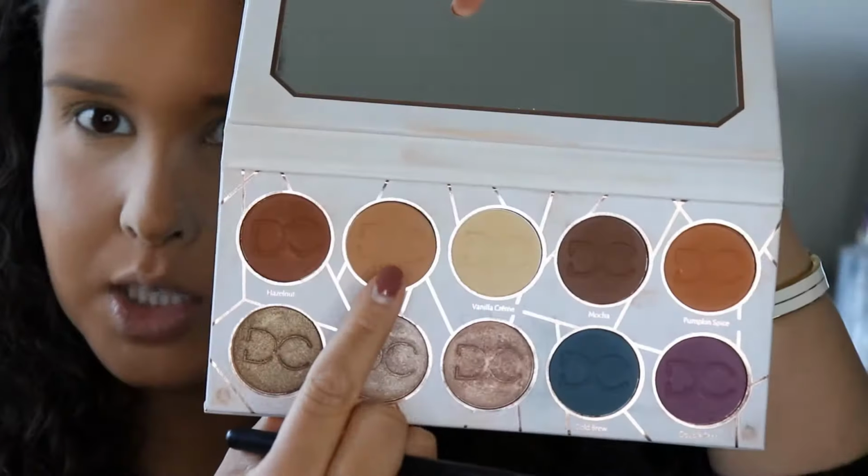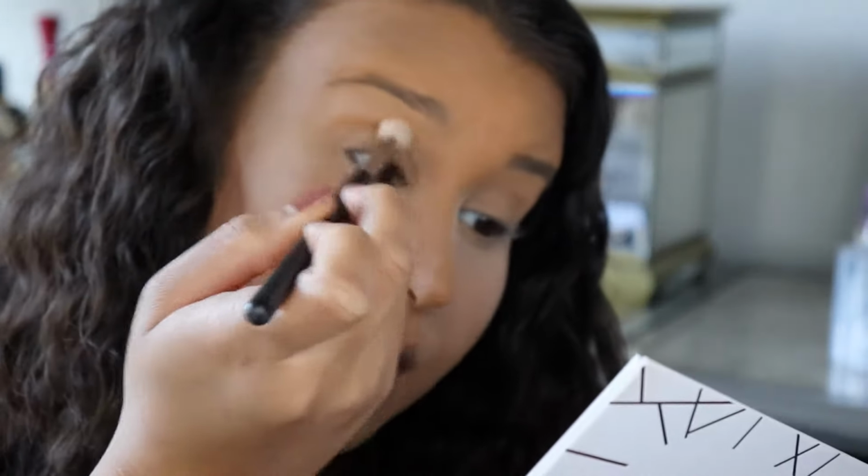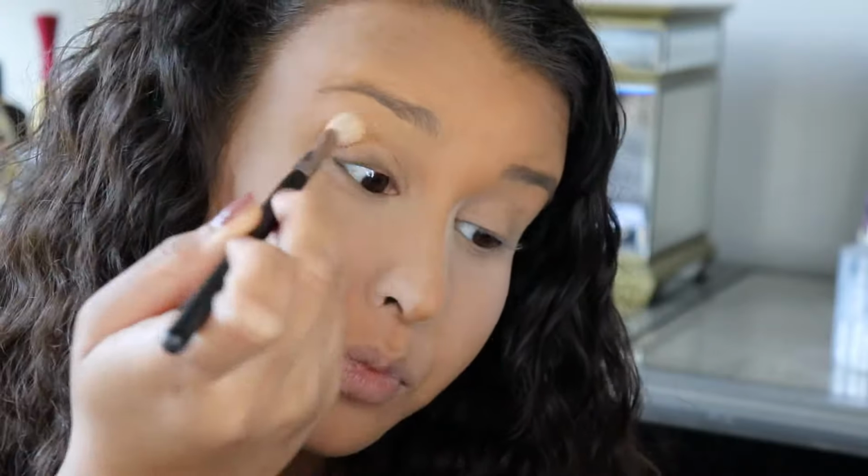I'm next going to move over to the next color in the palette, which is this one. It's called Caramel. I say caramel, I think other people say caramel. And I'm going to take this on the same brush, that M411, and start working this into the crease to create a nice base for all the other colors. Add a little bit of warmth back in and a little bit of dimension.